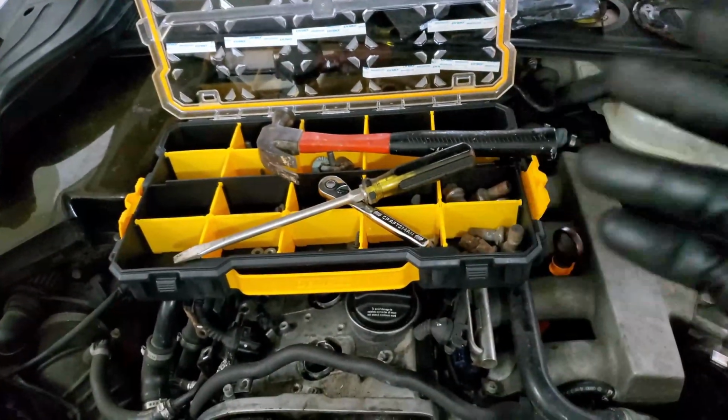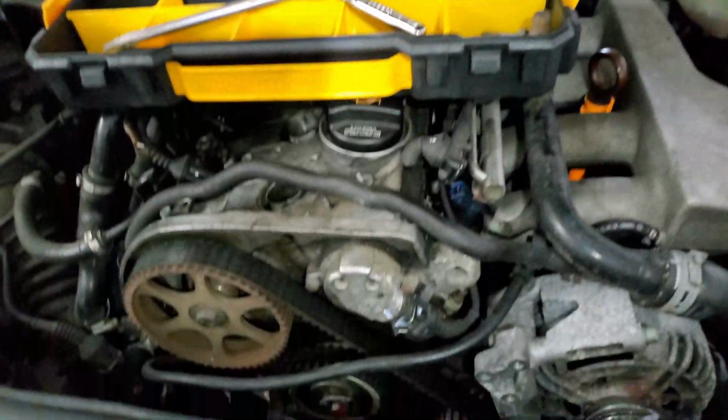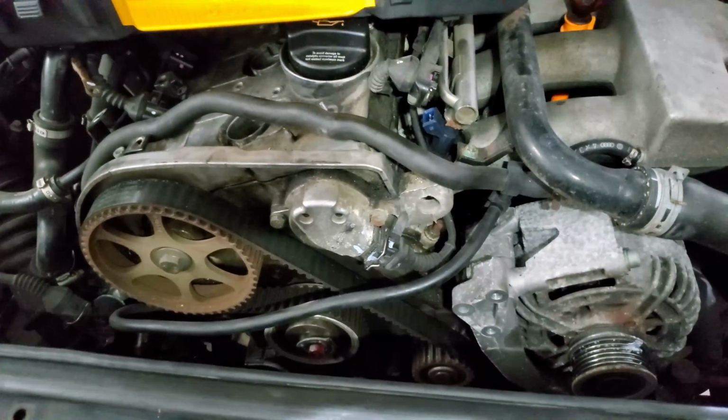So, oh, and always work neat. Put all of your tools on top of your engine. And maybe not a best practice here. Anyway, yeah, so we'll continue with the time lapse.